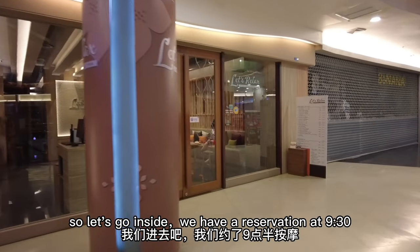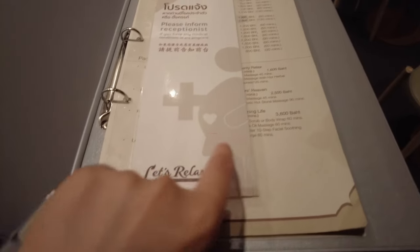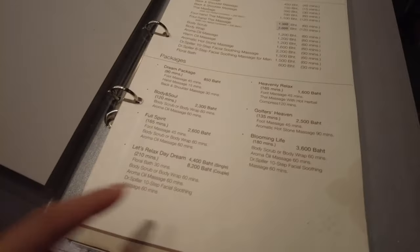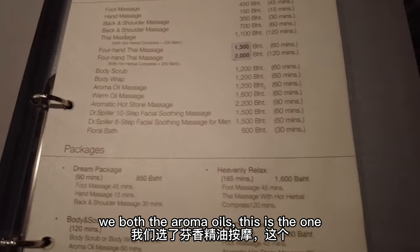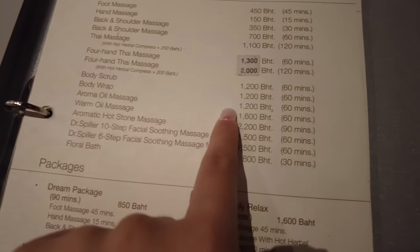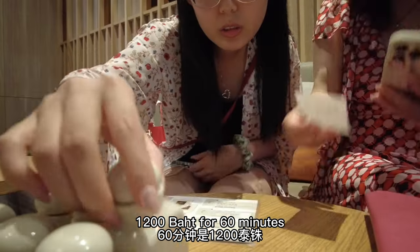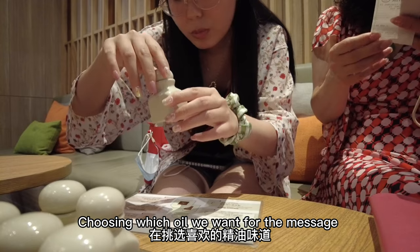Terminal 21, 6th floor. So let's go inside. We have a reservation at 9:30. This is the menu. We booked the aroma oils. This is the one. 1,200 for 60 minutes. Oh, this is way long.